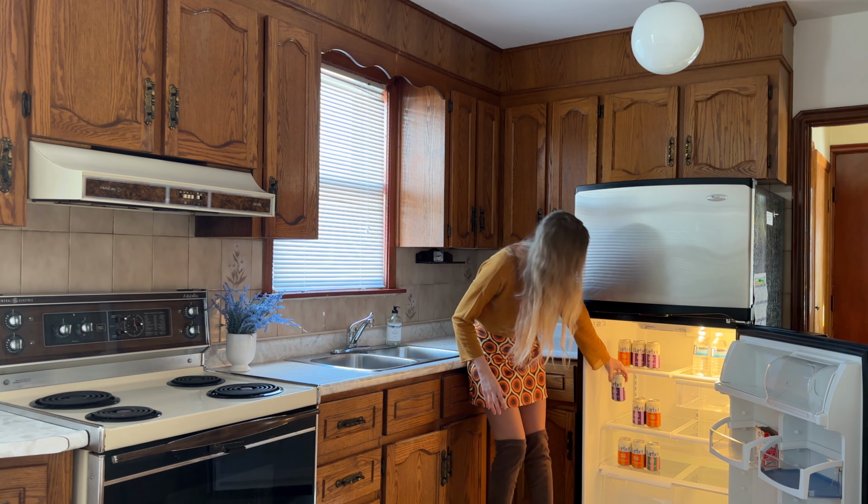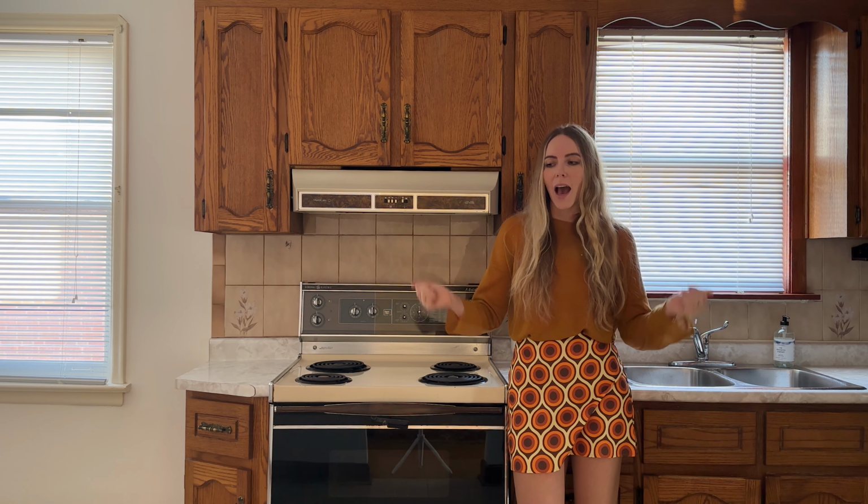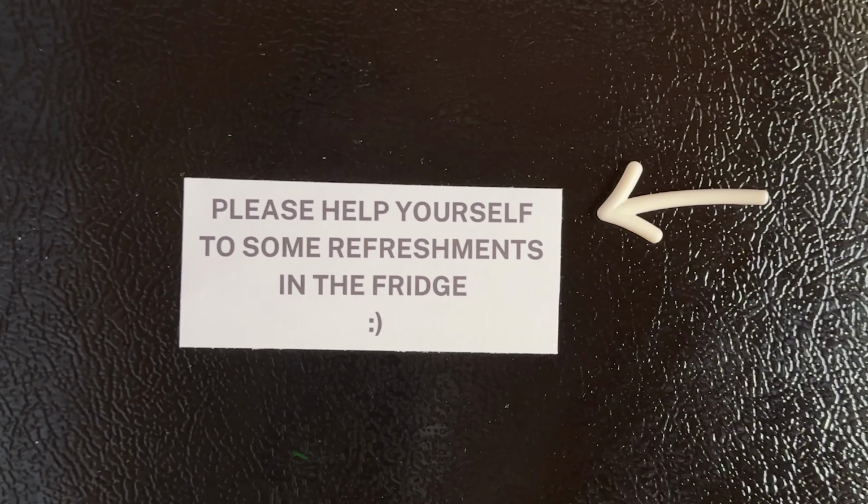When staging a property for sale, it's not only about curating what everything looks like in a home, but also how the home makes potential buyers feel when they're physically in the space. So that's where fridge staging really comes in handy to just have those happy feelings and those happy vibes there. Plus, if people are seeing a lot of properties in one day, they're gonna get thirsty and they're gonna feel like you're the problem to their solution.